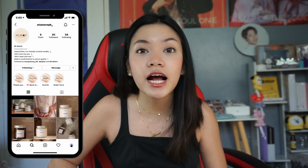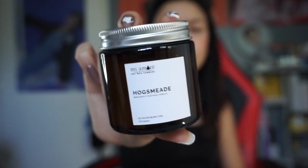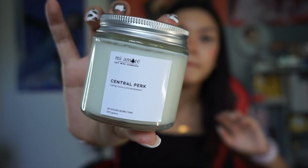We also got candles from Maree on Instagram. This one is Hogsmeade. It has bergamot, patchouli, and vanilla. This one is Narnia. It has peppermint, pine, and jasmine. Central Perk. It has coffee, chocolate, and pepper. These ones are for 280. Smells like coffee. If you're into coffee, it really smells like coffee. It smells like peppermint. But yeah, that is it for all the things that I got.